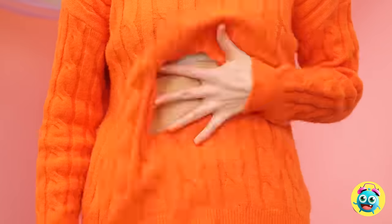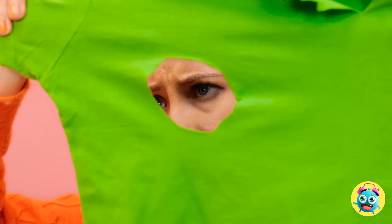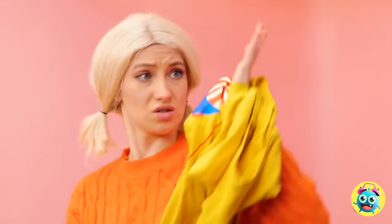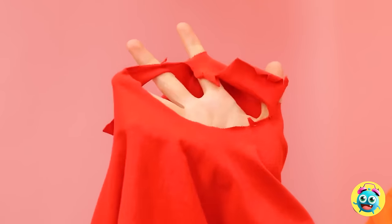Wait a second. Did I just ruin my sweater? My mom made this for me. I've got more clothes in my bag. I can't wear that. Could I? Maybe it'll be okay. Nope. I'm not wearing that. What else have I got? Not again! What's going on? Do all my clothes have holes in them? This is so disappointing!